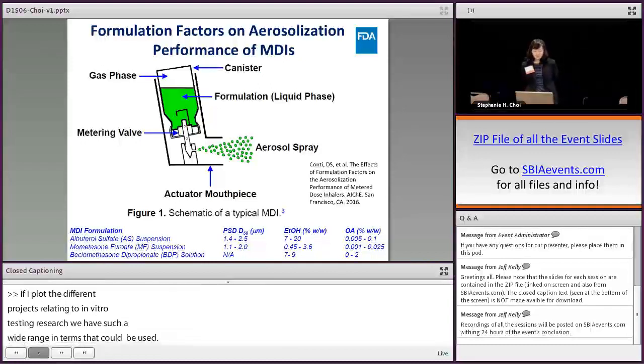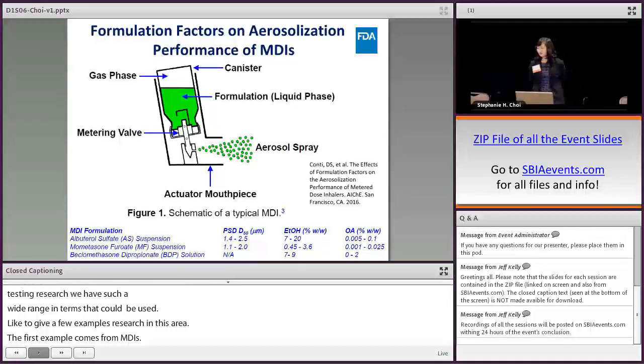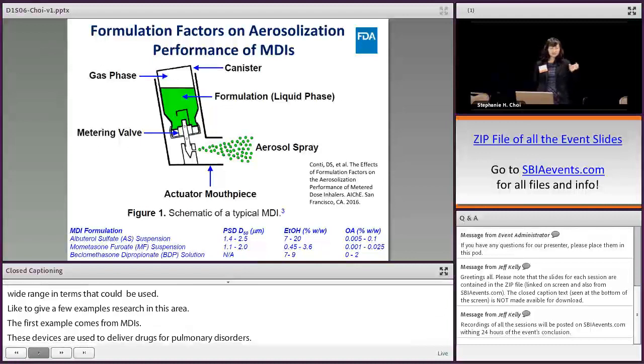So I'd like to give a few examples of research in this area and how the results have impacted regulatory recommendations. The first example comes from metered-dose inhalers known as MDIs. These devices are used very commonly to deliver drugs for pulmonary disorders. The formulation in the canister can be either a solution or a suspension. What we wanted to see in this study was if you altered slightly the concentration of different excipients in the formulation, would that have an impact on product performance?